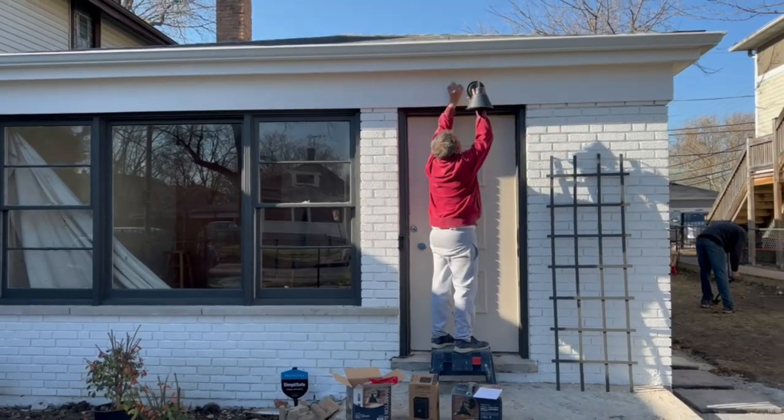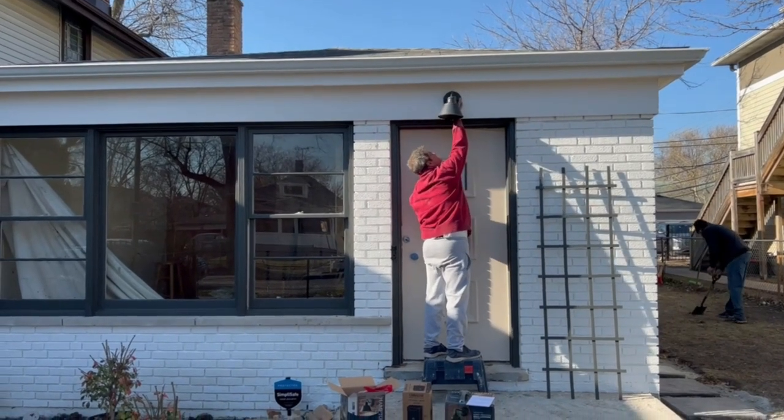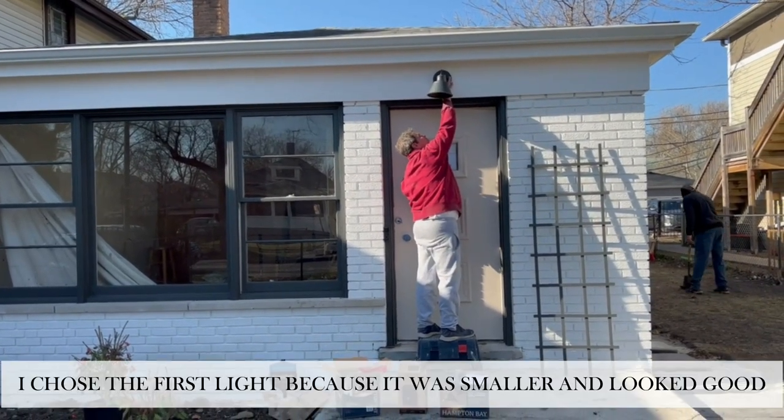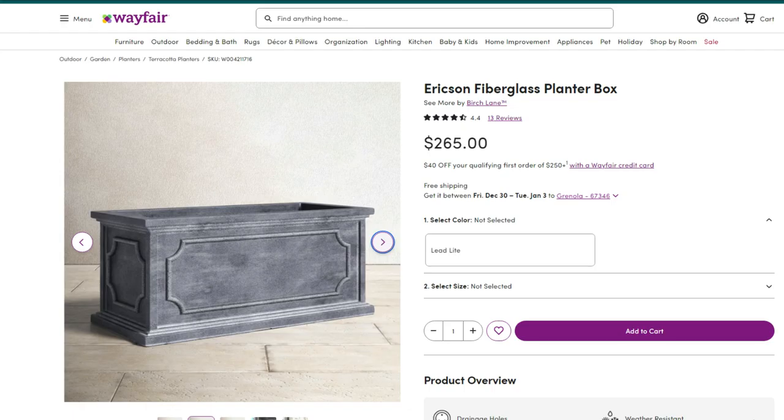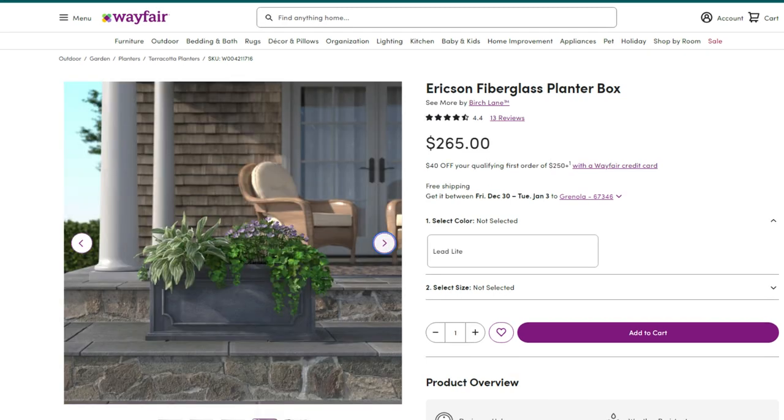I also bought 2 lights. He holds the first one up, and I know, I don't even need to open the box on the second one. We're going with the smaller first light fixture. Since we're finishing up all the outside touches, I also found a planter box online that's going to go on the front porch with the trellis in it. I'm going to put a lot of seasonal plants in there, and it'll look really cute to finish the curb appeal and the look of the front porch.